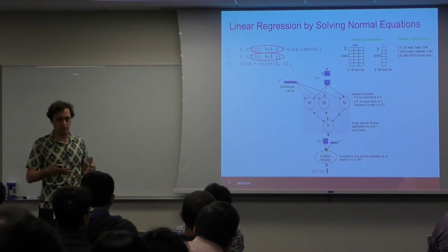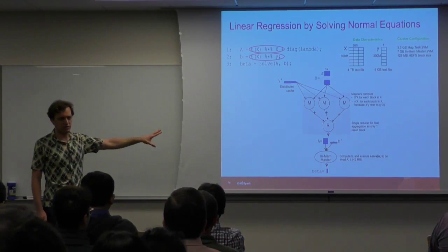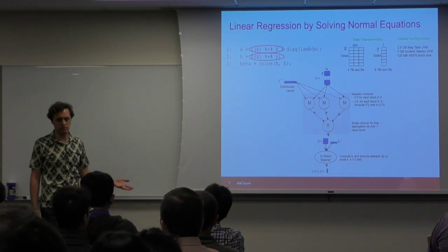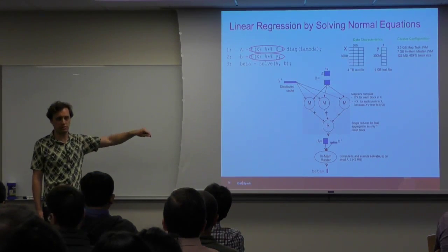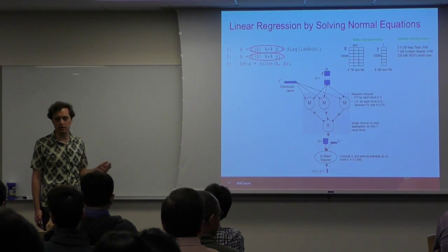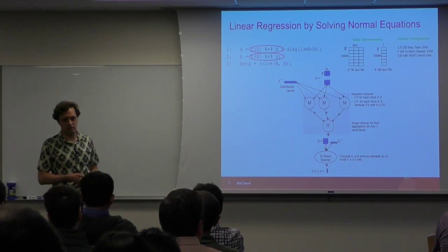The system of equations is sufficiently small that it runs on the master. This is about as efficient an execution plan as you will get, at least in the context of a distributed system like Hadoop or Spark. You're doing one round of distributed computation over the base data and a small amount of cleanup in the master node at the end. So it's not going to get much faster than this.